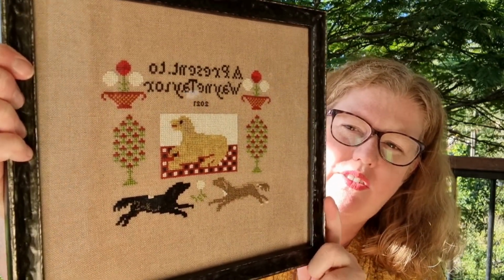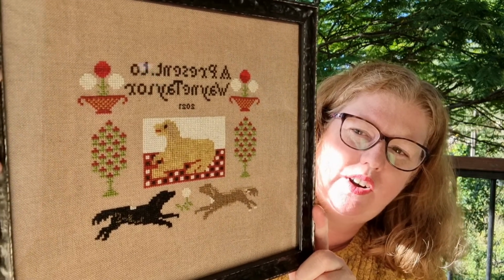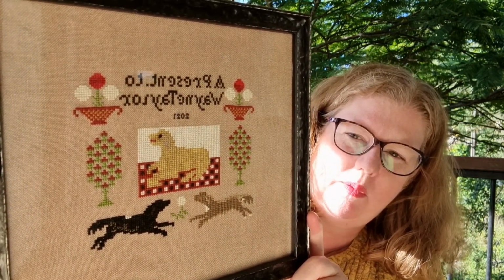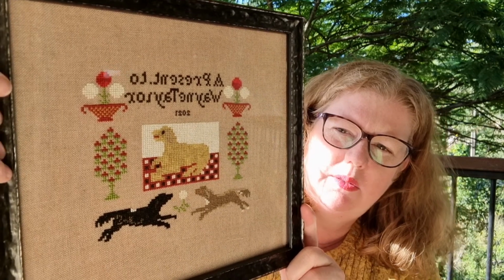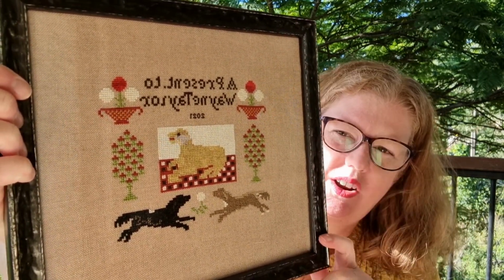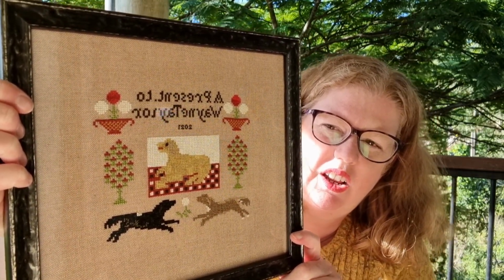Here it is. It's framed by Keynote Framing at Evenham Park. A bird just flew over my head. I did this on fabric I got from Jack, I think it was either Jay's Cross Stitch or Journey of a Stitcher. I had this fabric floating around. I think it's 32 count and I did it.